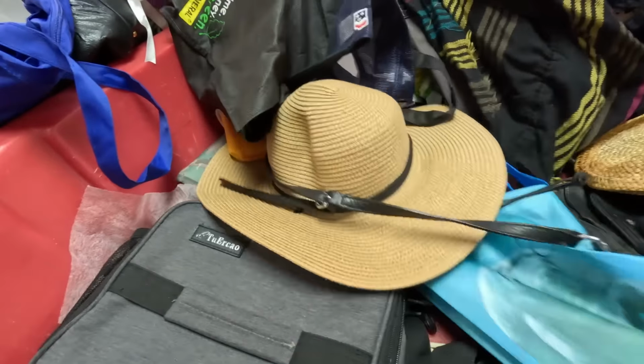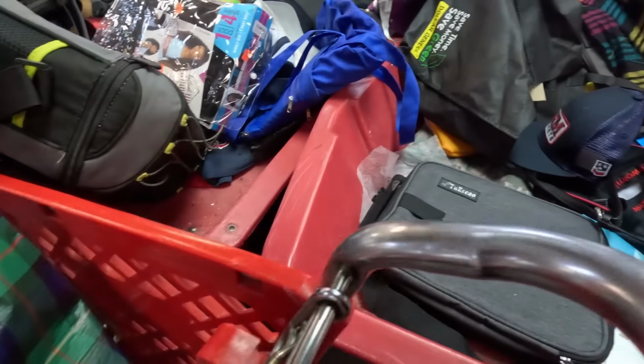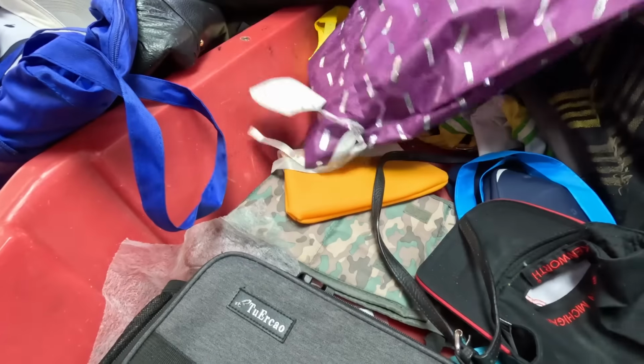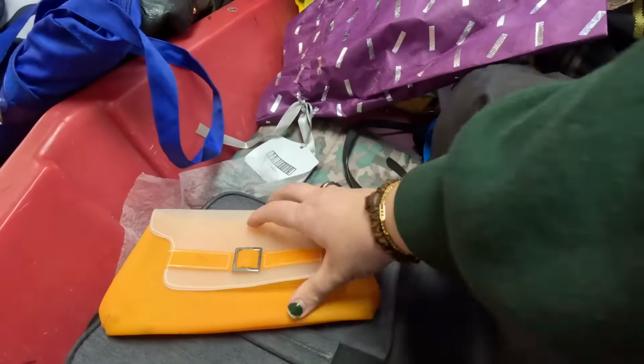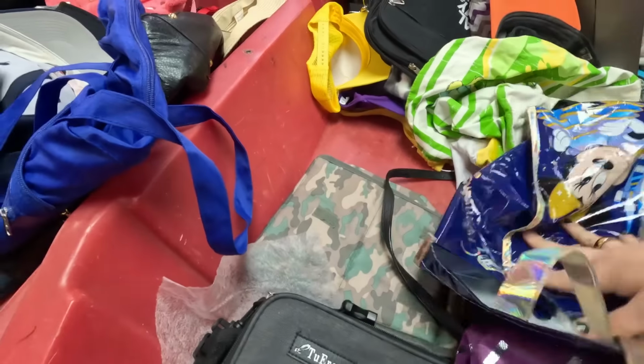But I also was pretty surprised with some of the good things I was able to find. There's a little Columbia hat I grabbed, but you have to be curious. You have to look through all of these bags, and I thought that you guys would enjoy this kind of real time. I'm searching through the bins. They said go. There's people on my left. There's people on my right.